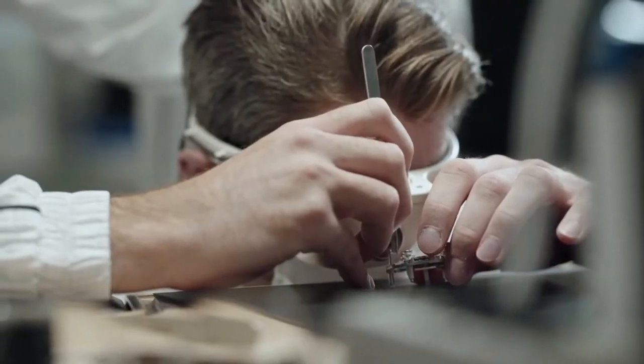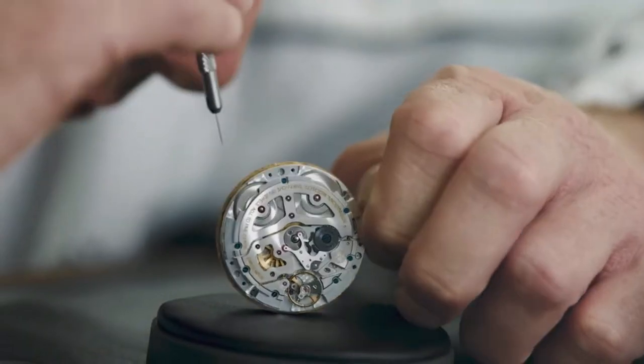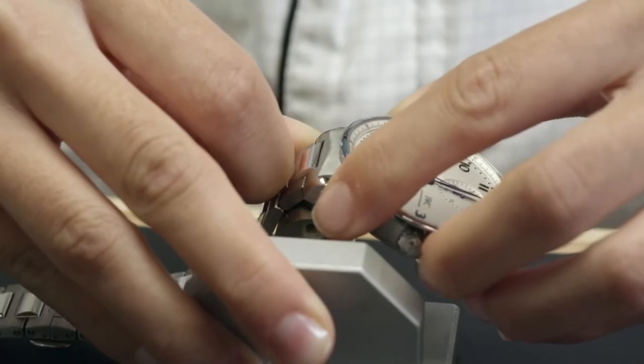What's really interesting about all this, though, is that it all comes back to people. We can't get away from the fact that this industry and this business is about people. This is the most important point, and I think also for the customer the most fascinating point, that we assemble our movement and the watch with people.